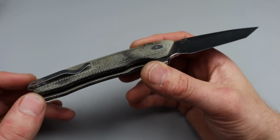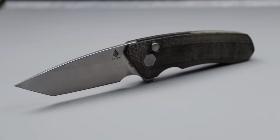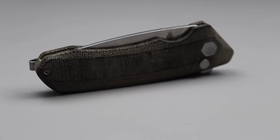It is so comfortable, at least in my hand. The action is super good. They tuned the detent on this button lock fantastically, if that's a word. They did a great job all the way around on the knife. Deep carry clip, it's not reversible, which is the one downfall. They should have made it reversible, but everything else is super solid. And they do a really good job with their 154CM.